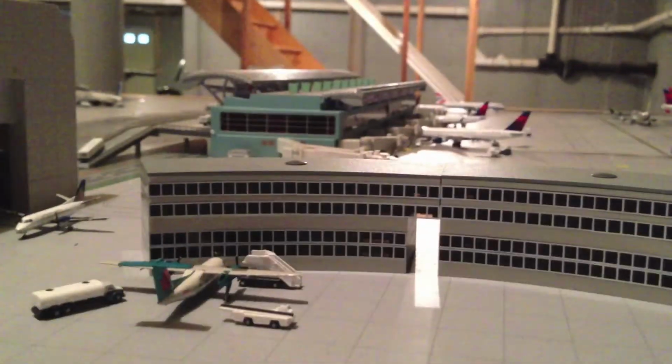So yeah, that's the complete update. Wow, that's a long time, almost 12 minutes for an airport update. So that completes the update.